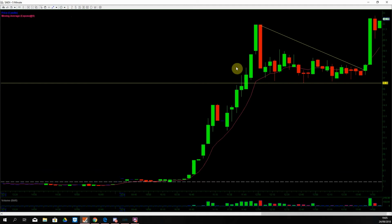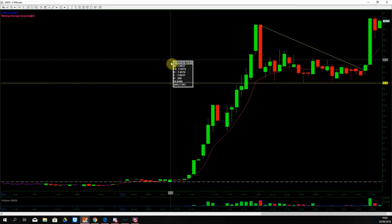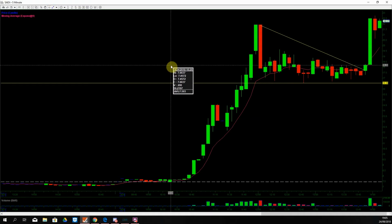It's basically flagged up. There's your pole. There's your flag. It flagged out. Now your perfect entry for this particular trade. Now there's the pop you've seen, so that it came out of a flag pattern. But for this particular stock, where I would set my entry is the break of the flag.